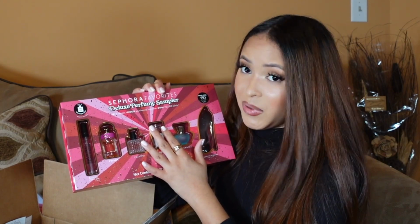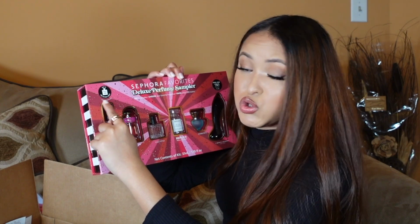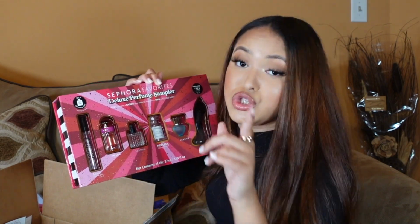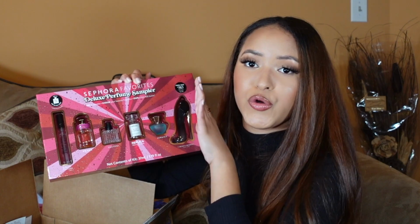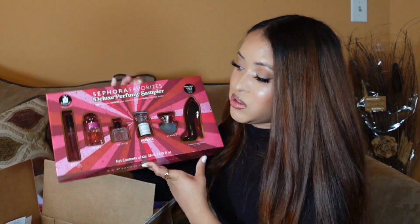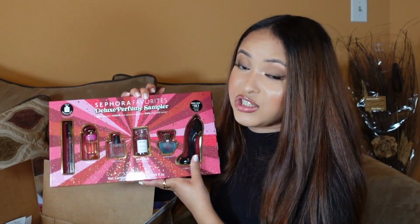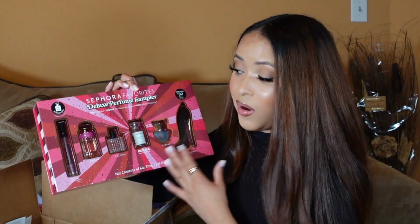So when you open this up, don't throw it away. It says right here, get a full size, no extra cost, no shipping cost, no taxes, no nothing. You get that code, you put it on the app, or you can redeem it in stores if they have the one that you want in stores. So that's the only product that I don't have to show you guys because it hasn't been shipped. They're very, very backed up, so I cannot wait to get it. But in the meantime, I do have the small one.